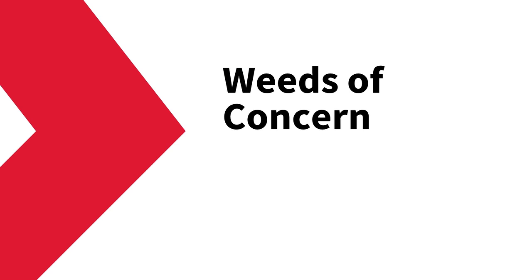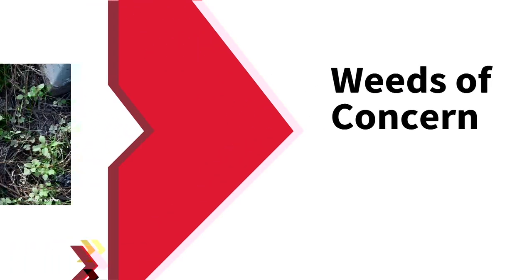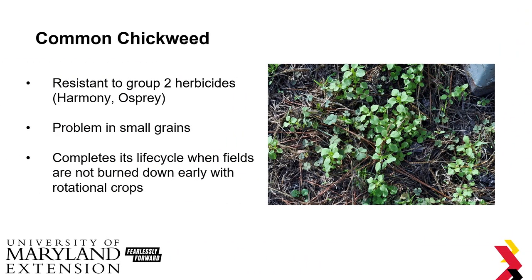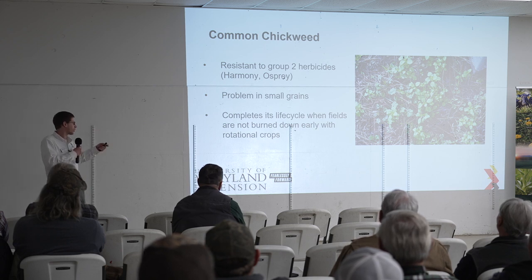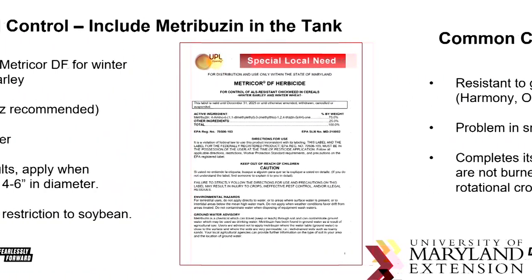Now I want to talk about some weeds of concern and what I've done to look at controlling them this past year. The first thing I want to talk about is common chickweed. It's emerging, or it's already emerged right now. It's in our fields. A lot of it's resistant to our group 2 herbicides, Osprey, Harmony. And another problem with chickweed is it usually completes its life cycle before we do our burndown in the spring. So if you have it and you're not controlling it, it's already dropped the seeds before you can even spray it with your burndown.